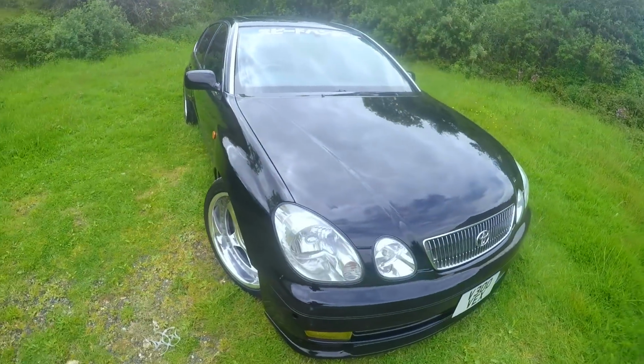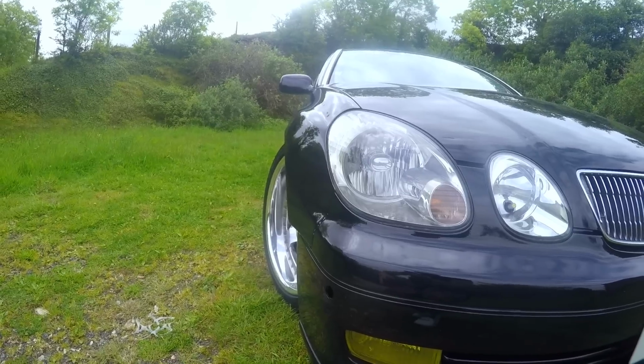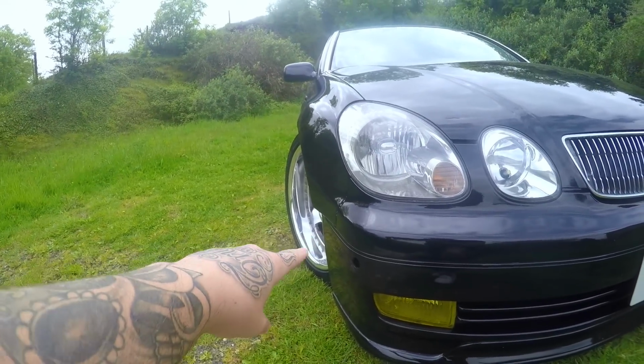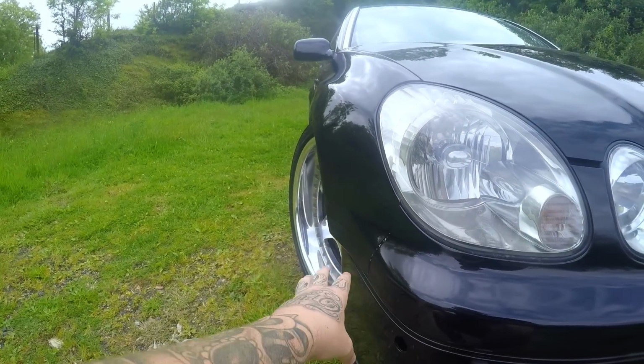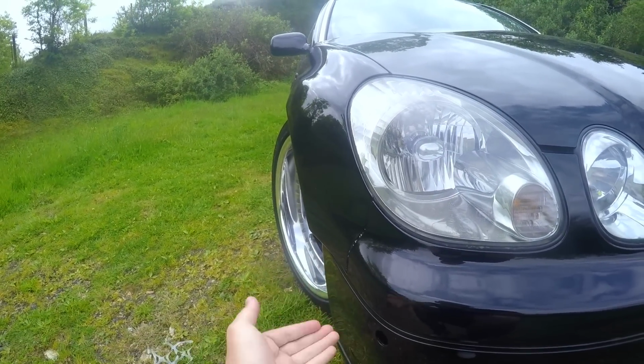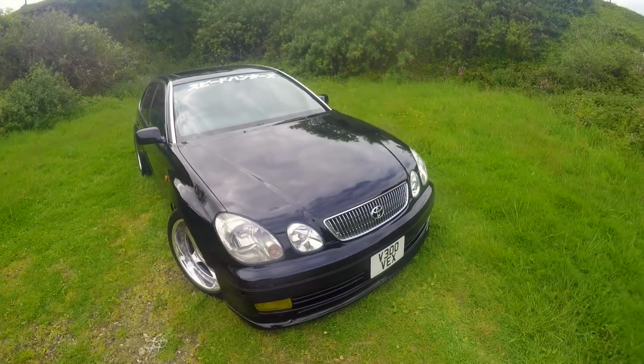Love the front of how it looks, with these arches on. Really pokes it right out. Obviously, with this bit here, you do get an end cap, but we were umming and ahhing about it, and I think I prefer it like this. It just cuts the line of the car a bit nicer, but that's just our opinion.